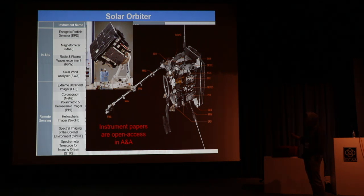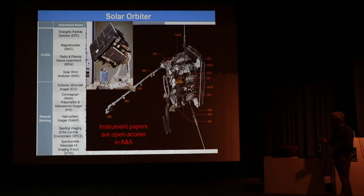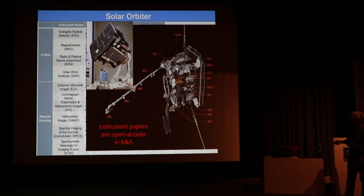And these are the main instruments, which you see here on this side of the spacecraft. Now, many of the instrument papers are available now on open access, not all of them, unfortunately. So I encourage you to read the details about the instruments, as I will flash some of the details, but you won't have time to digest all this.